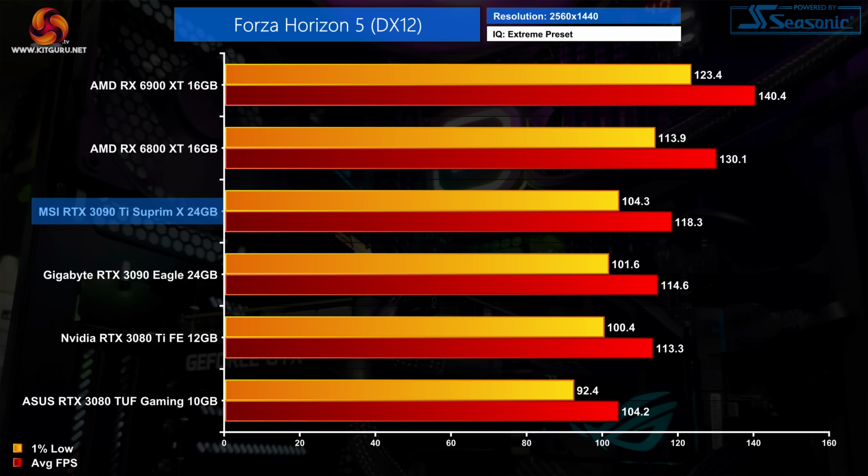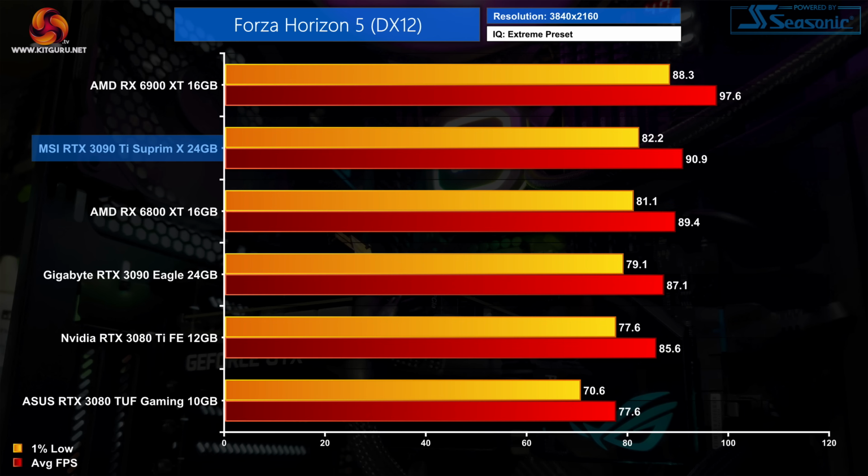I'm not sure if this game just isn't as well optimized for the Ampere architecture as it should be, but the 3090 Ti isn't even scaling well against the 3090. Even at 4K, it's just 4% faster on average, still making it 7% slower than the AMD 6900 XT. That actually means this is the only game I tested where the 3090 Ti can't beat the 6900 XT at 4K.